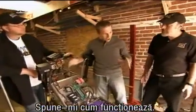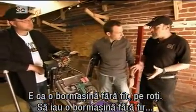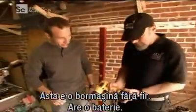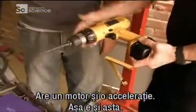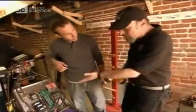So tell me about how this thing really works. It's just like a giant cordless drill with wheels. Here, let me get a cordless drill. With a cordless drill, what do you have? You have a battery, right? You've got a battery, you've got a motor, and you have a throttle to work the thing. So that's all this thing is.